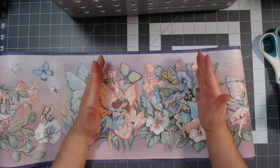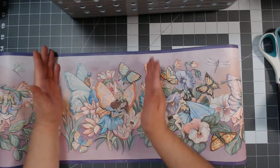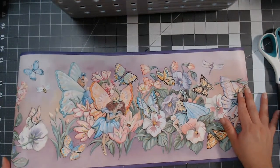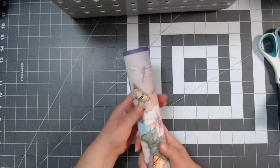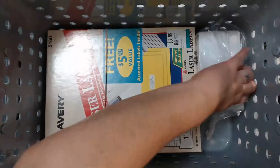You could pick different sections of them, different little scene sections. So this could be cute. This could be really cute. I love it. I always look out for wallpaper. I don't find too many, but you always gotta watch out for wallpaper.